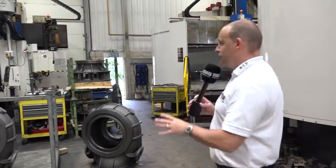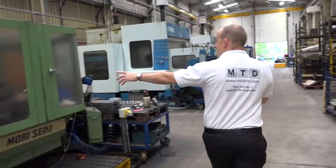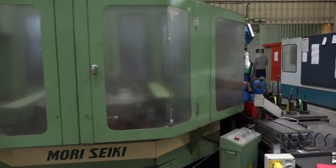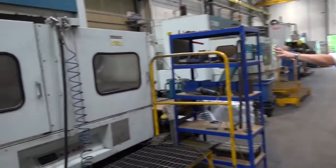I don't want to lose too much focus on these machines. We are going to be quick, but this is some serious capacity. You don't see machines of this size very often. Then we're on to the MH. This is a Morosiki pallet horizontal machining centre. More production milling there, production milling here in the form of a Toyota F80. This looks like it's a multi-pallet machine.